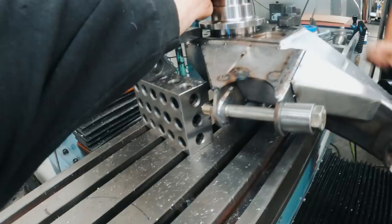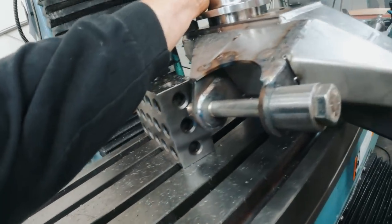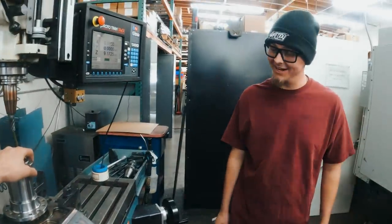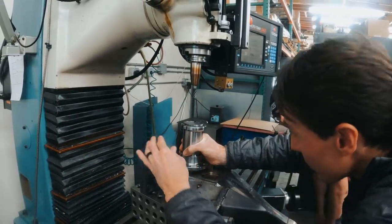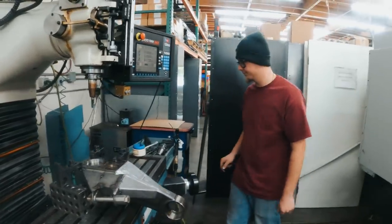Jimmy, oh, it's that stupid freaking clamp. Well, do you trust it? Do we want to take more? I think it's good. That'll go. Yeah, it's just resting on the clamp. Alright, that'll go. Pull it.